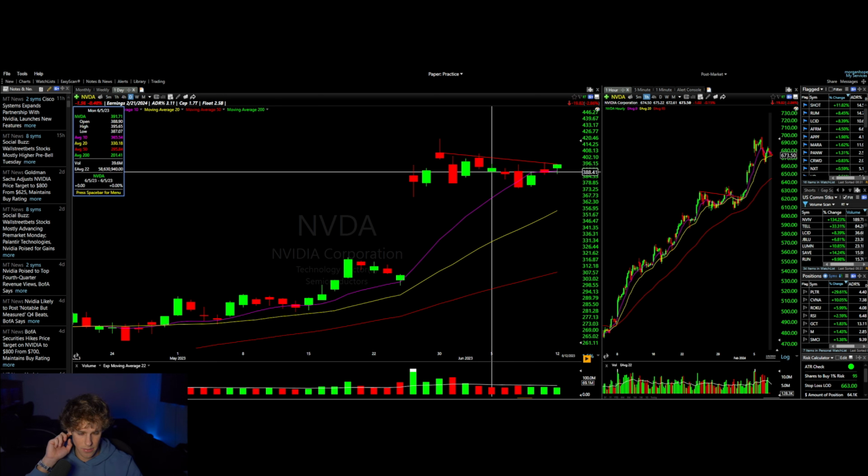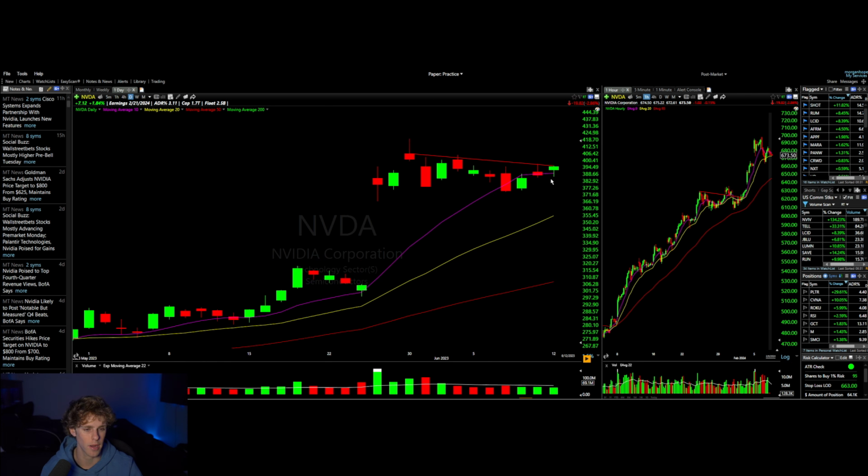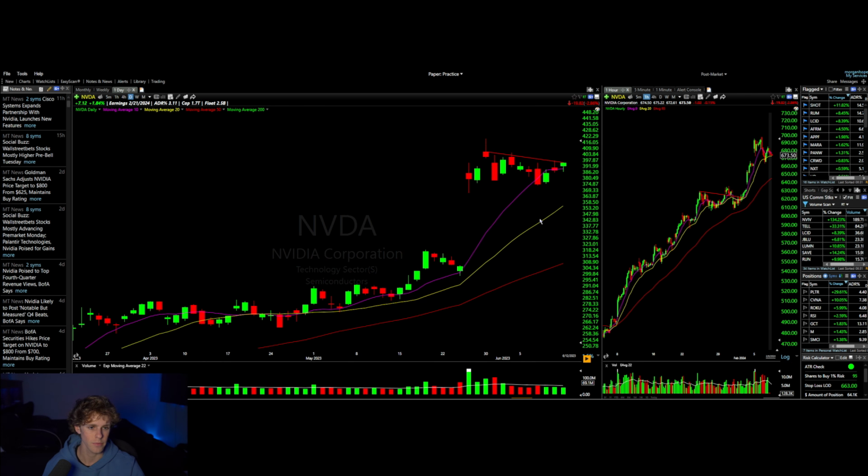This is an example of a thin candle. This one and this one. So we got that thin candle right at the top of the range there, at the top of this trend line. And then what happens?